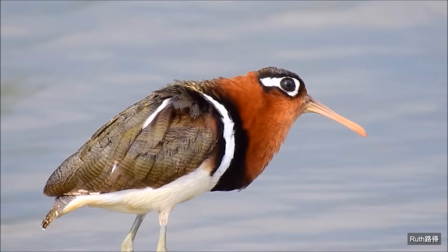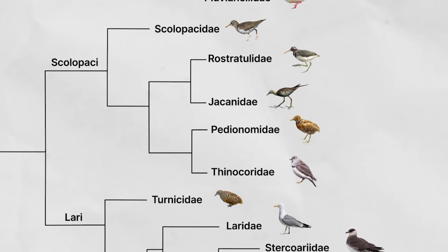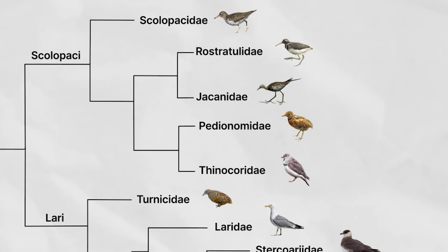As for painted snipes, they look like snipes, just with slightly more elaborate and less cryptic coloration than other snipes. And again, for these to be snipes, then the entire clade Scolopacidae, they all need to be snipes, including jacanas. I don't have a problem with that. I just wanted to be sure we were all on the same page. Which leaves us with the final two families of snipes.